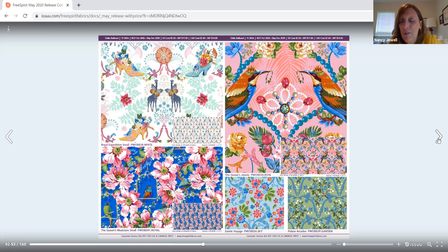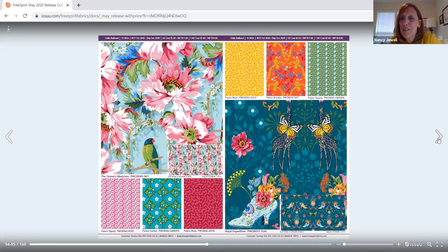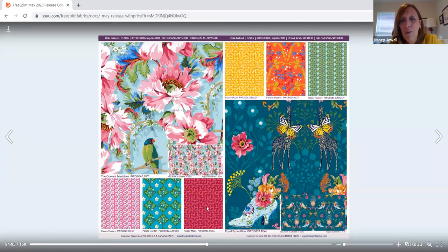What you really can't see in this flipbook, which I'd like you to consider, is the size and scale of this particular print, the Royal Expedition. Back here, it had a white ground. It's at a smaller scale, so it gives you some options in terms of making a quilt with the large scale and the small scale. And this collection works beautifully across the entire 15 SKUs. So it's not like a color story collection. It's a complete collection that can mix and match, and just fun from Odile.